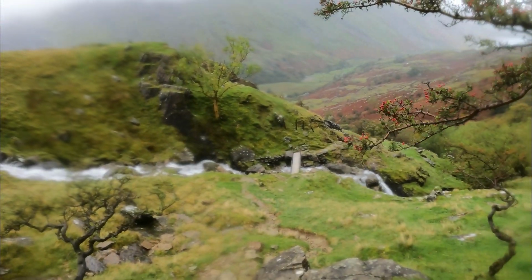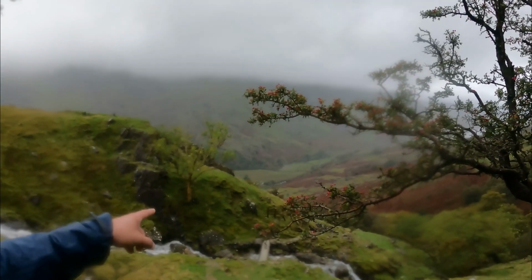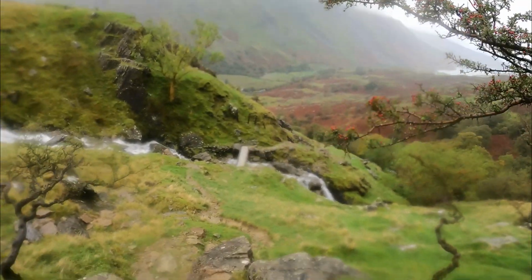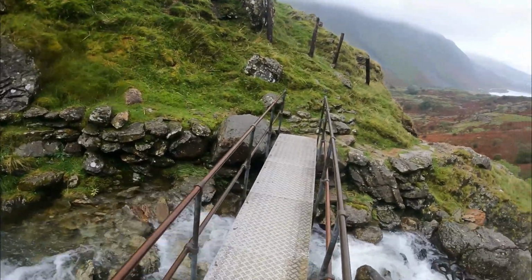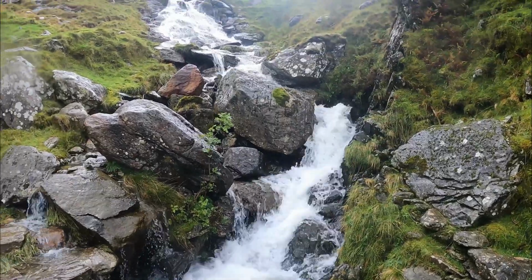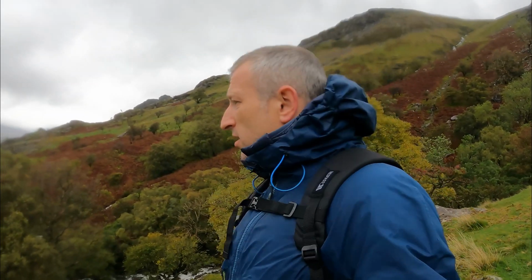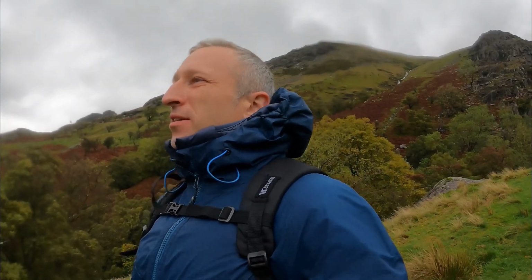Right, here's the bridge. Right now, whoever uploaded this loop to OS Maps, they have mentioned that this bridge is actually broken, and they don't know whether it's been rebuilt or not. But I can confirm it has been rebuilt and it's looking awesome. Oh, that was a great hike. I did do probably the most unpopular route, because I haven't seen a single hiker on the way. Not one person out there, just me and the whole thing to myself.